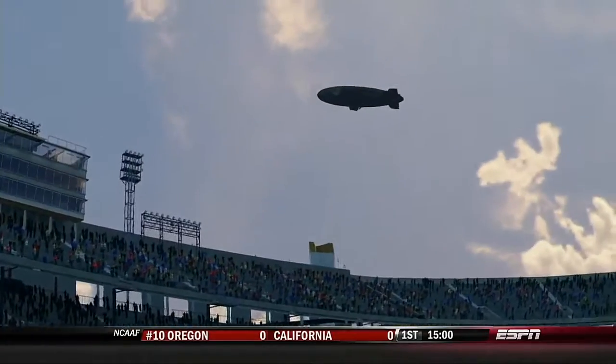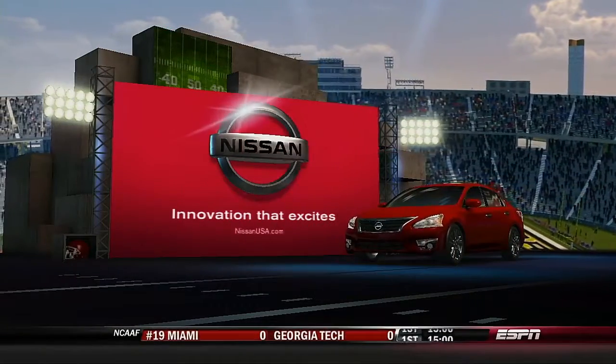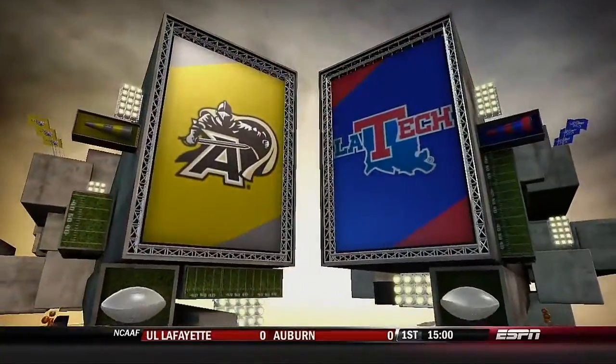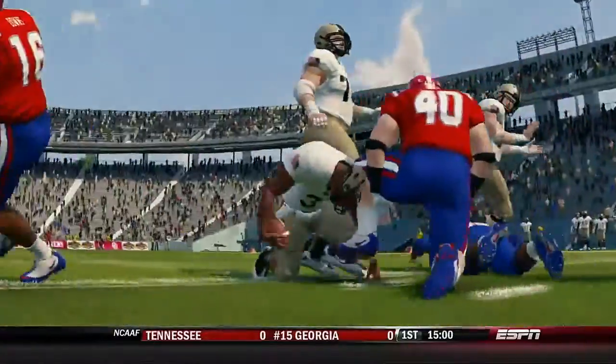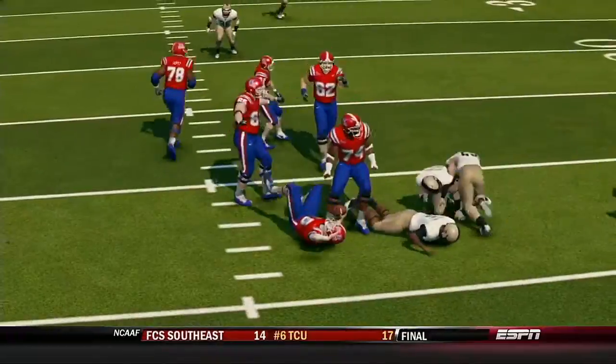Glad to have you with us in the studio for the EA Sports NCAA Football 14 Halftime Show presented by Nissan. Innovation that excites. Rhys Davis and David Pollack here completely locked in on that first half. Defense has been dominant in this game. Yards very hard to come by.